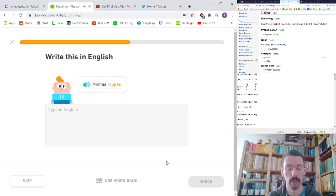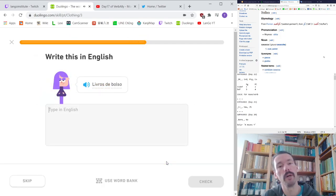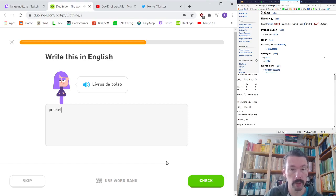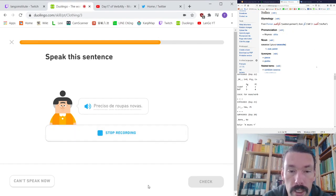Minhas roupas. My clothes. And note how word initial R sounds in Brazilian Portuguese, kind of like an H. Roupas. Livros de bolso. Pocketbooks. Books of pocket. Preciso de roupas novas. I need new clothes.